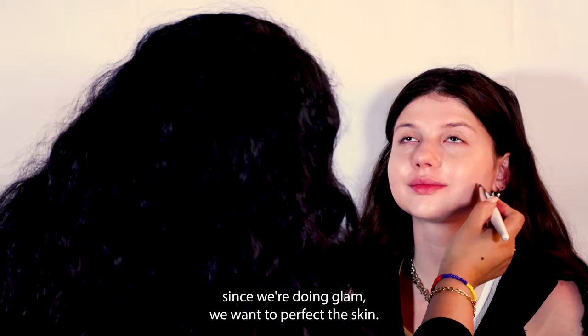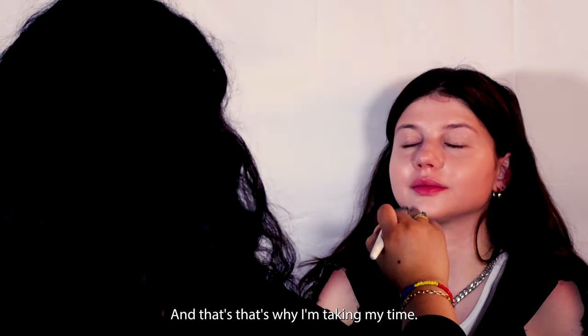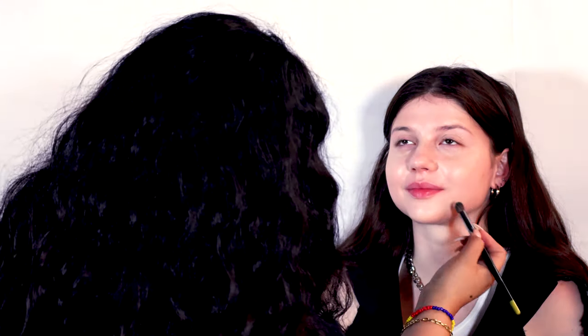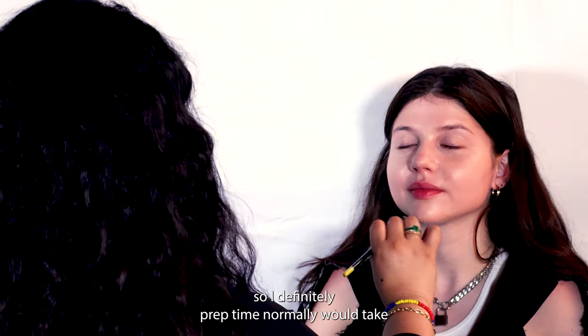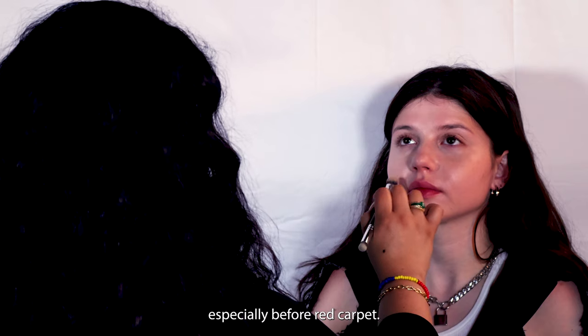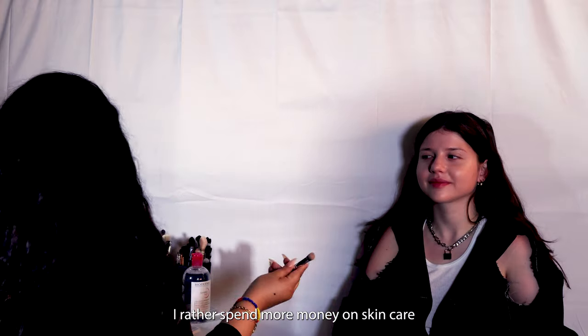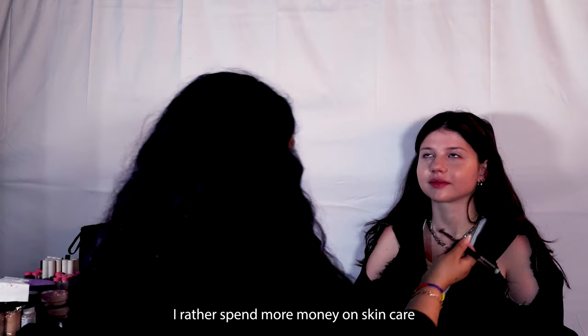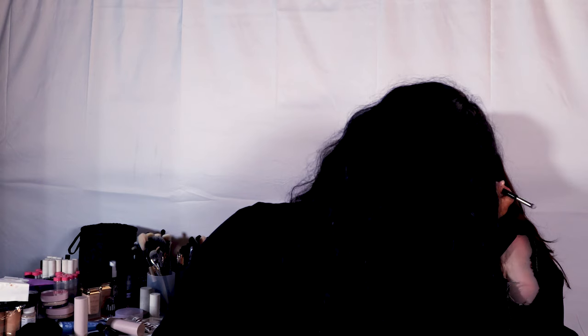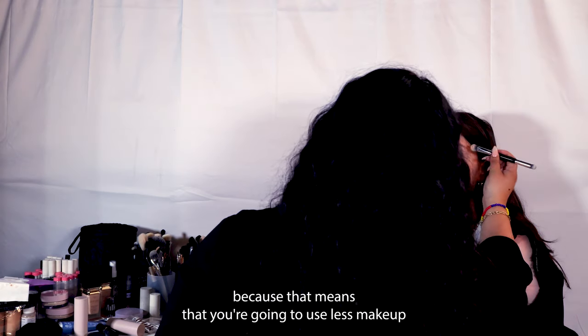Since we're doing glam, we want to perfect the skin, and that's why I'm taking my time. I love skincare. Sam knows it. So I definitely prep time normally would take a lot longer. I like to do a mask on a client, especially before red carpet. I'd rather spend more money on skincare and make sure that your skin and your face is taken care of, because that means that you're gonna use less makeup.